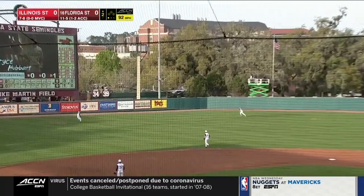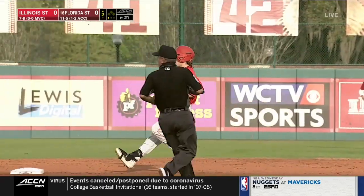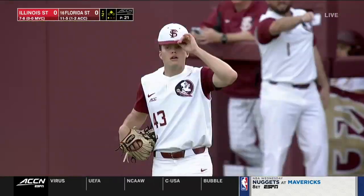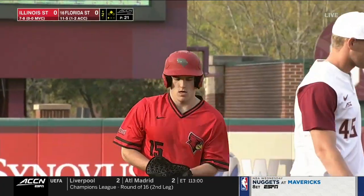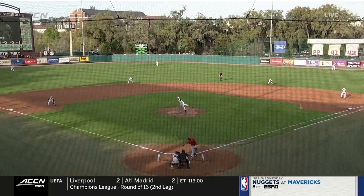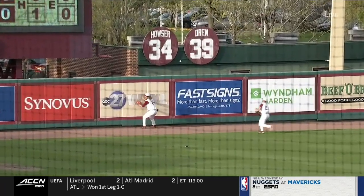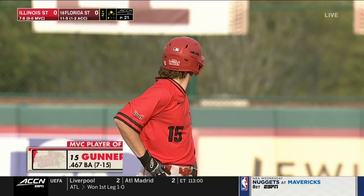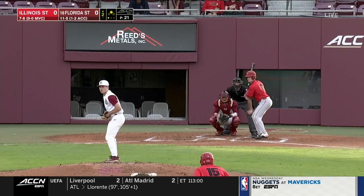Gunnar Peterson. This one carrying back to the left field wall and it one hops the fence. Peterson with a stand-up double. First base runner of the day for Illinois State. For Peterson right there, it's all about timing. When his timing is on, he has tremendous, tremendous power. He's got that big leg kick. So if he's able to get that foot down, everything works together. Where he gets into trouble is when that leg kick doesn't get down in time and he's a little late. But right there, it was perfect timing.